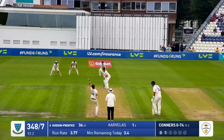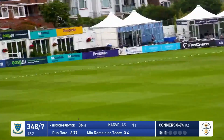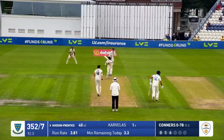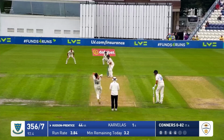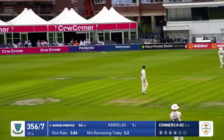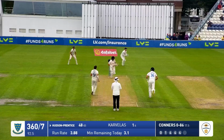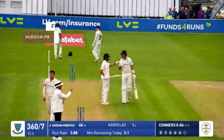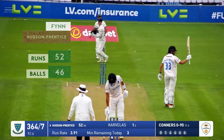As Connors is in bowls, and it's slightly shorter, and Hudson-Prentice just rides up on that one and smashes it through the covers there. Sam Connors is in bowls, and that's flicked off his legs there, and that's 4 more as it beats the fielder. As Connors is in bowls, and it's driven slightly on the up, but it just goes down. As Sam Connors is in bowls, and it's flicked off the hip there, and that'll be 4 more, and that'll bring up the 50 for Finn Hudson-Prentice, who gets a half century.